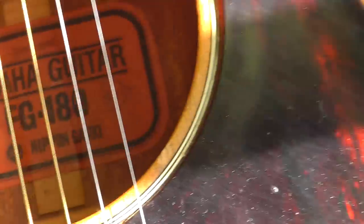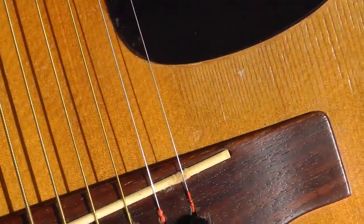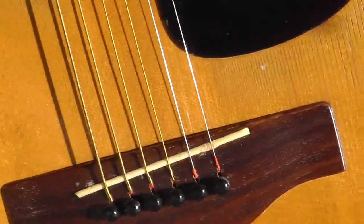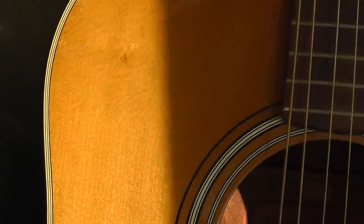Model FG-180. And from what I can find online, it's a FG-180 made in Nippon. I've seen prices on these start at like $180 and go on up to like $500. So I paid $45 for this morning.